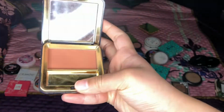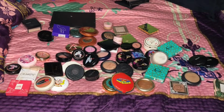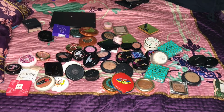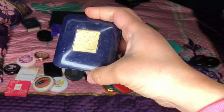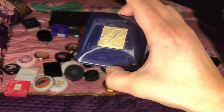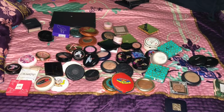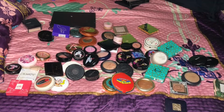There's another blush from Estee Lauder I'm gonna get rid of. It's called Sweet Nectar. I don't know if they still carry it. I don't think so. But yeah, I'm definitely getting rid of this one too. It's old. I loved Estee's packaging back in the day. It looks so nice and elegant. Love it. Yeah, definitely get rid of all these old mineralized skin finishes.